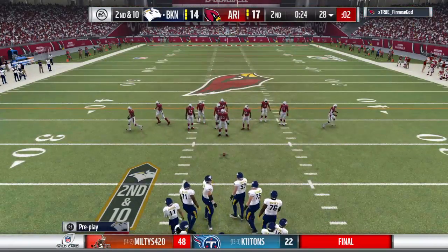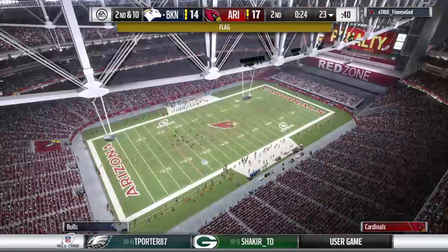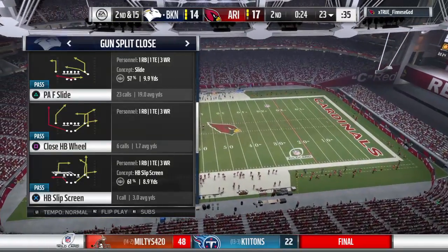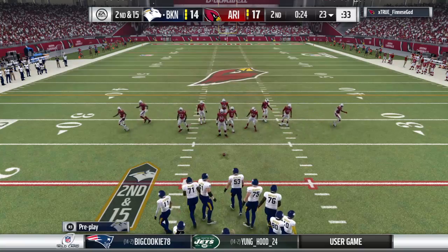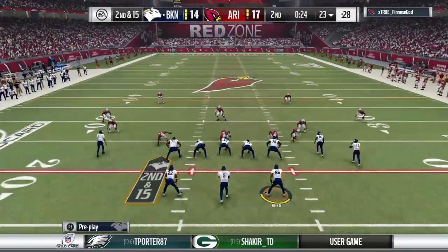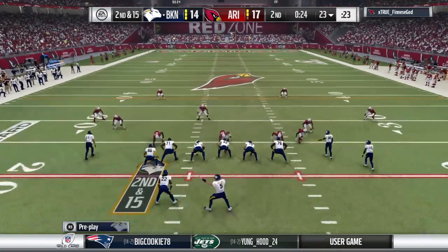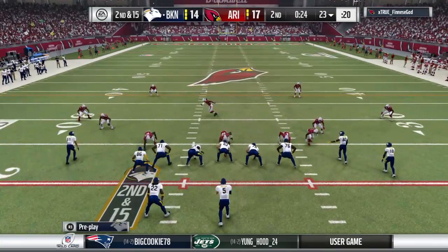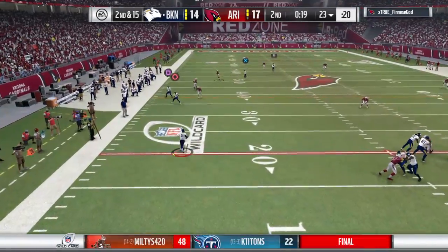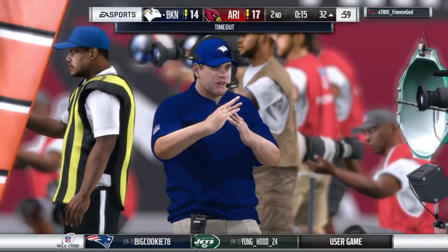Second down here after the incomplete pass. And they're not going to get this one off in time. It'll be a delay. In motion, the tight end Reed. Back to throw here. Dancing to his left. Now he'll throw deep left side. And that's caught inside the 35.